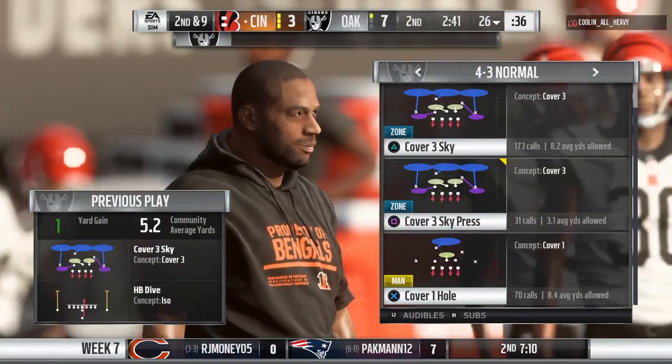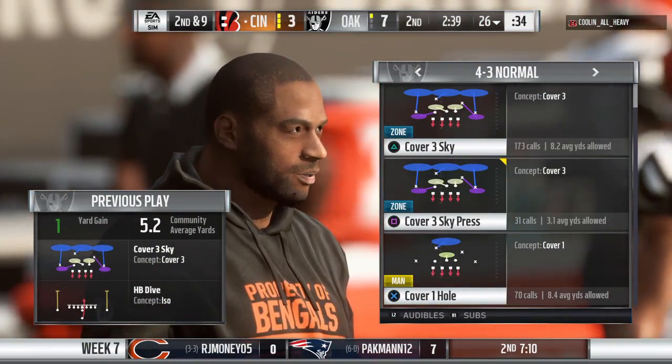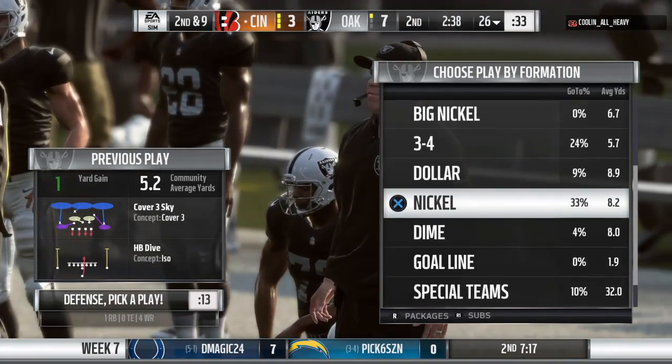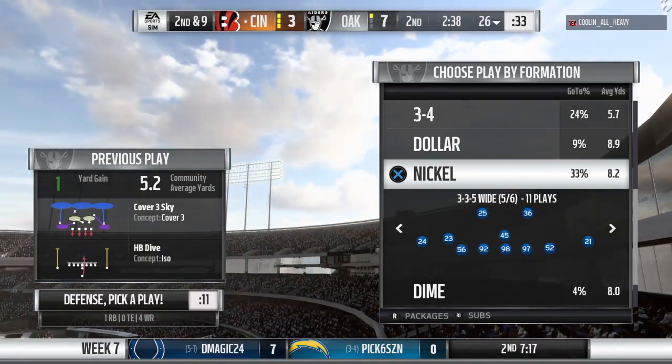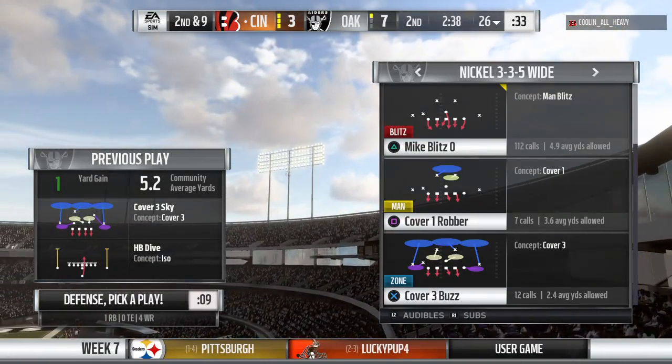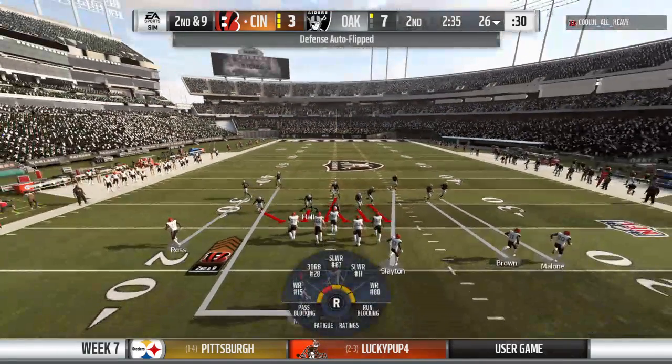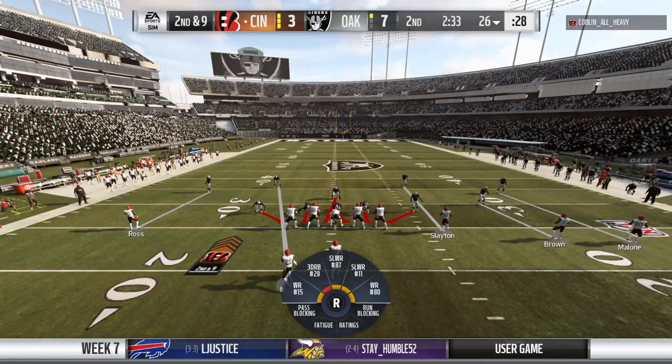P.J. Hall there to make the tackle. Well, it's time for them to be good teammates right here. And what I mean by that is possess the ball for a little while. Get at least 2 first downs. Give their defense a chance to settle down a little bit after they give up a touchdown. The last play got just a yard. Here's 2nd and 9 from the 26.